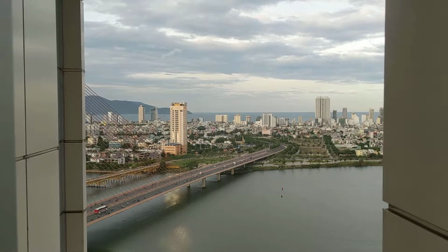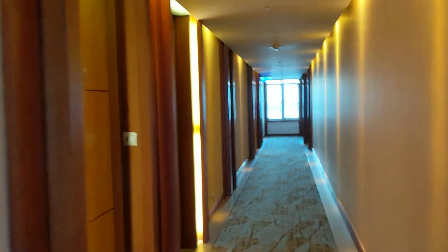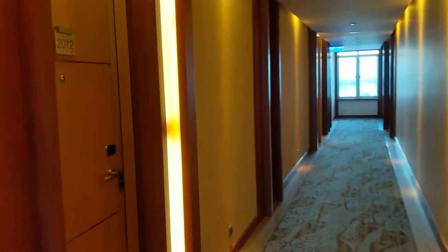Hey guys, so I'm here at the Grand Mercure Hotel in Danang. Here is a quick room tour of the suite grade rooms.